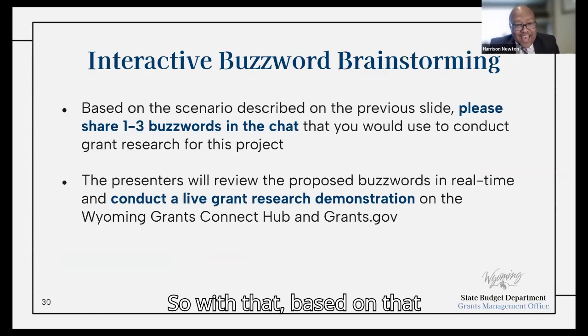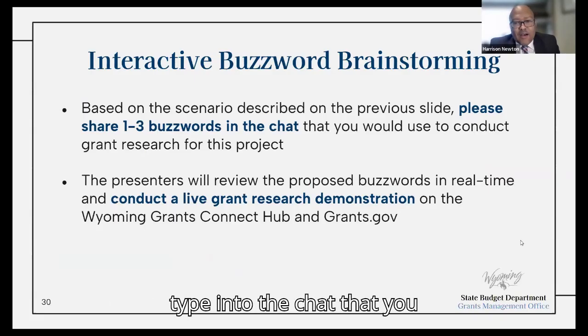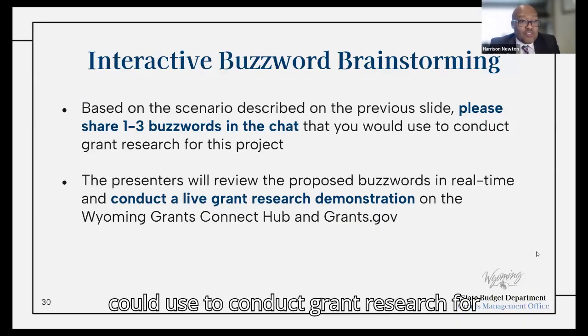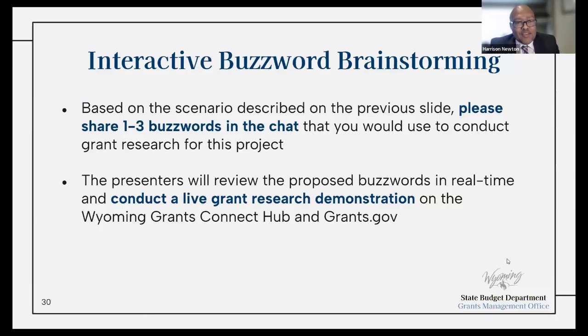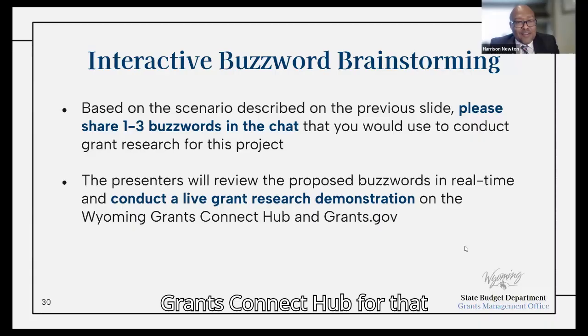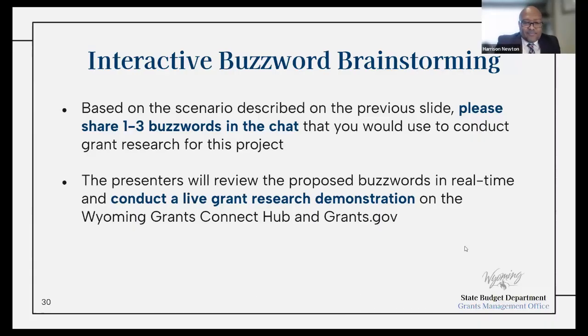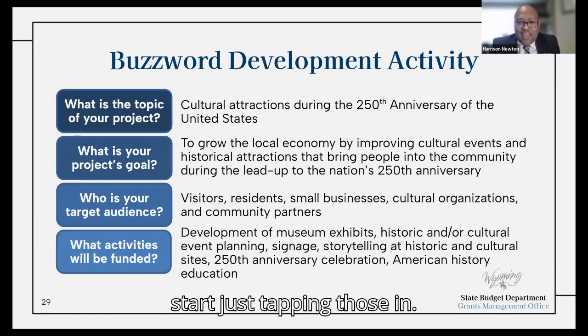So, based on that scenario, what would be one or two or three buzzwords that you could type into the chat that you could use to conduct grant research for this project? How would you find grants sitting down at grants.gov or Wyoming Grants Connect Hub for that as an activity? So go ahead and feel free to start just tapping those in.